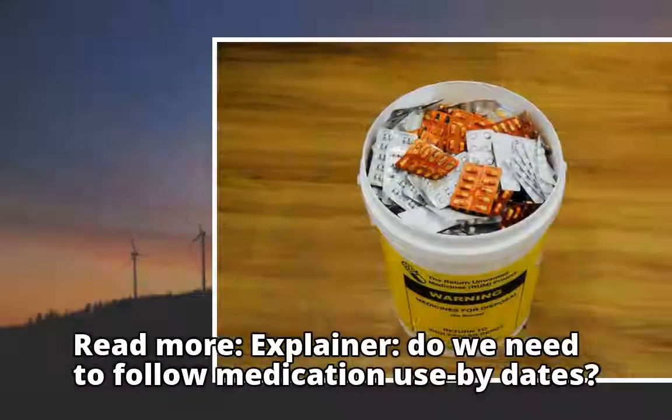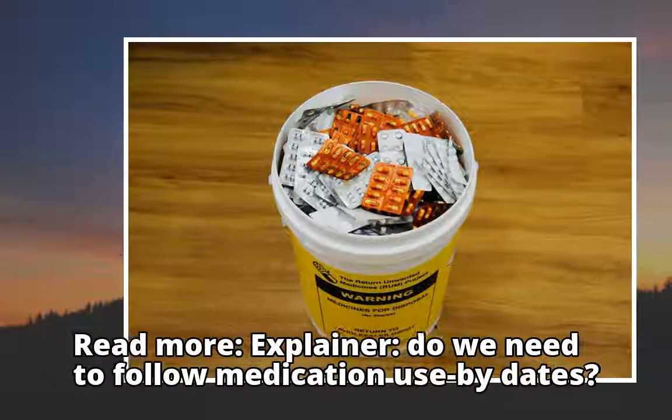Read more. Explainer: do we need to follow medication use-by dates?